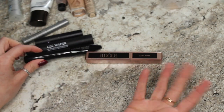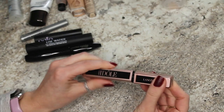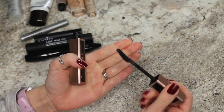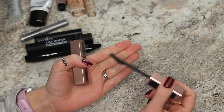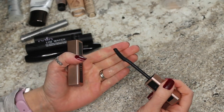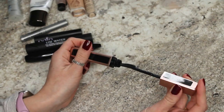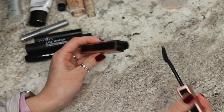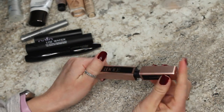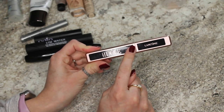It was also pretty clumpy and volumizing, but if that's what you're after, it's a good mascara. But I really enjoyed the Lash Idole, which surprised me because plastic wands are not typically my most favorite. I typically prefer a more natural bristle wand, but this provided great length and separation as well as volume. It was a really great all-around mascara. And this one does not have that same overpowering floral perfume smell as the other Lancome mascara.